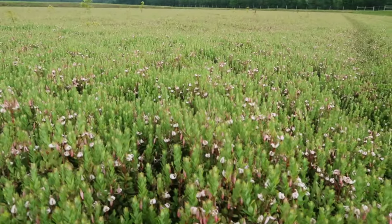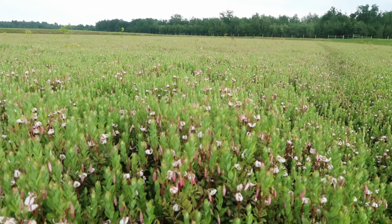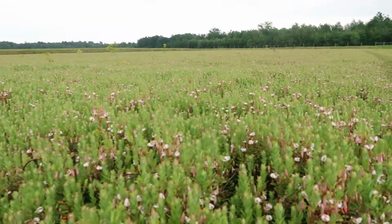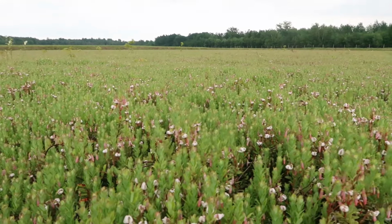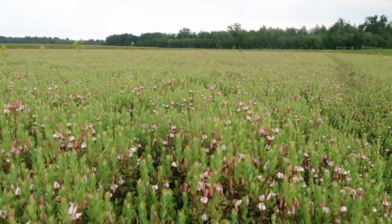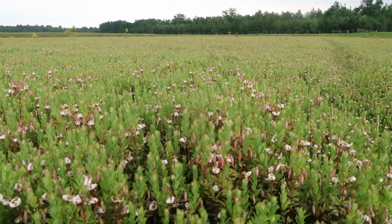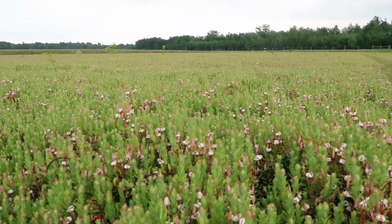There, up close and personal, you can see all the bloom and all the pink hooks of the flowers yet to open. It looks promising. I mean, if I could sell bloom, I'd be doing pretty well, but as we know, there's a long way between bloom and berries and a lot that can happen along the way.